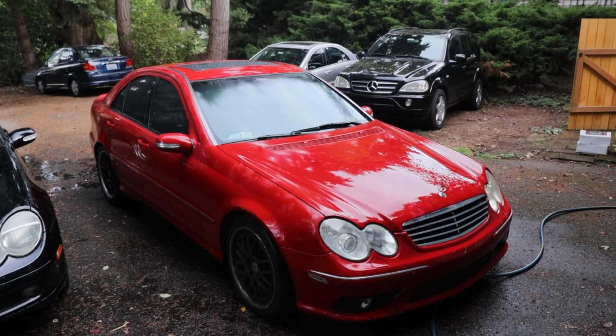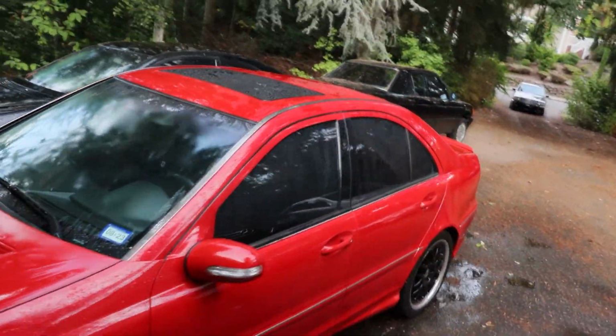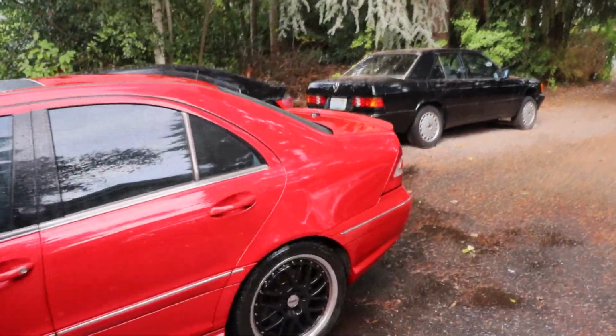It's like a new car, guys. Still dirty, but it's a lot less dirty. Don't have to worry about actually scrubbing right now, but all the wheels are in good shape from clearing them off a little bit. No curbing, which is cool.